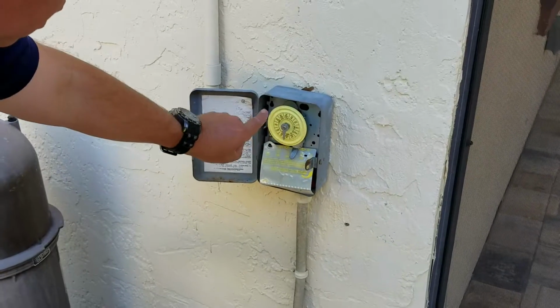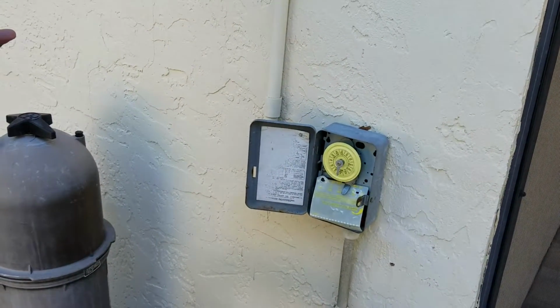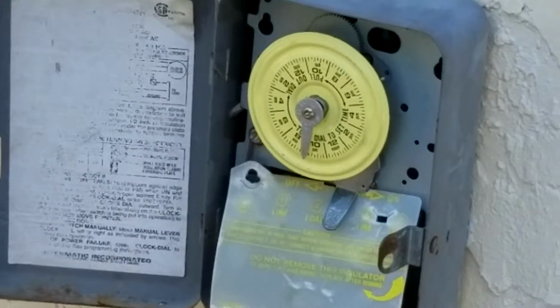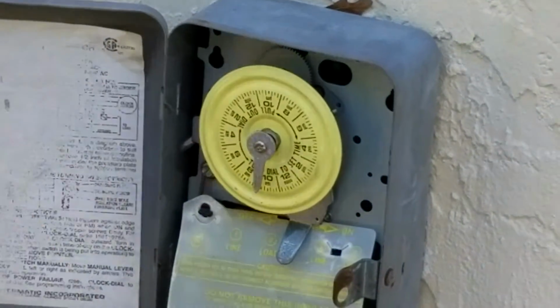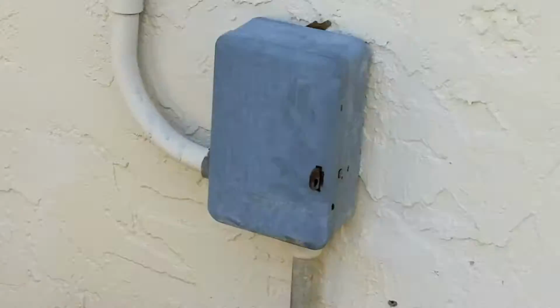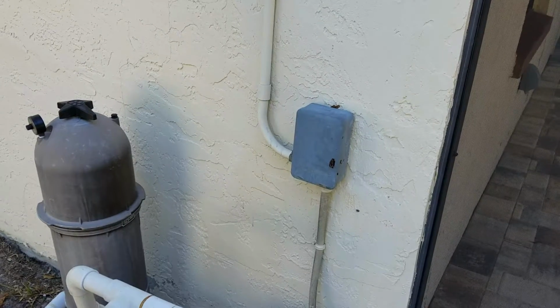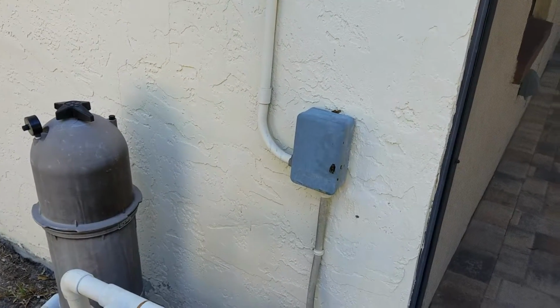Now, this is the timer, the pool timer. There's no pins on there. Those pins are cheap. You can get it for $3 at Home Depot or at a pool company. But you don't want this thing running 24/7. One, you'll burn it out, and two, it's unnecessary. You're just wasting electricity. Generally about 8 to 10 hours a day is it. So the pins turn it on and off. Yeah, they're just on and off.